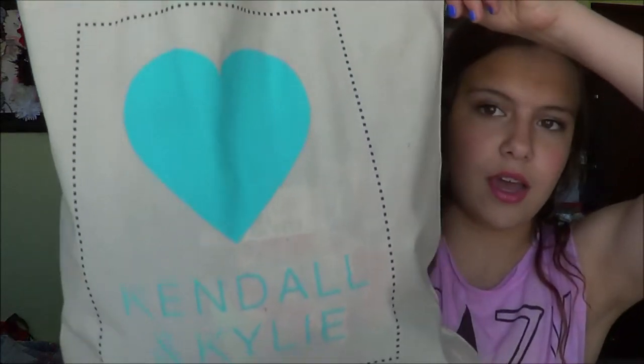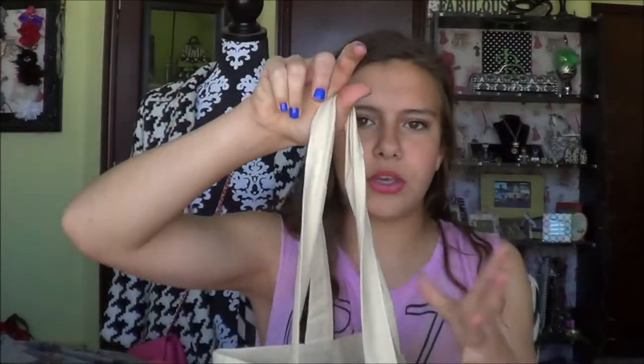So when you make a purchase from their clothing line, you get a free tote with their logo on it, and it says Kendall and Kylie with their little blue heart, and everything is just so cute about it.